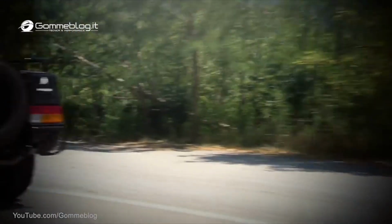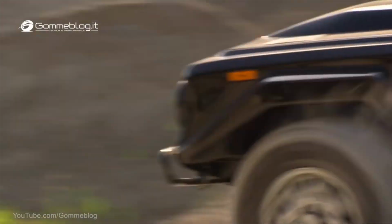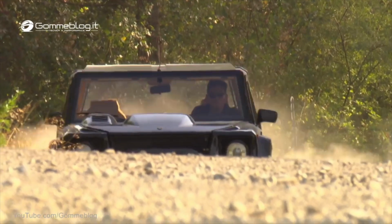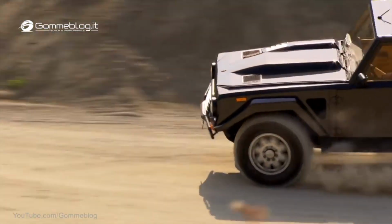Why would a company as respected and admired as Lamborghini try to cash in on the late 80s Hummer craze? When it had 6 wheels, the LM002 was bad enough in concept.